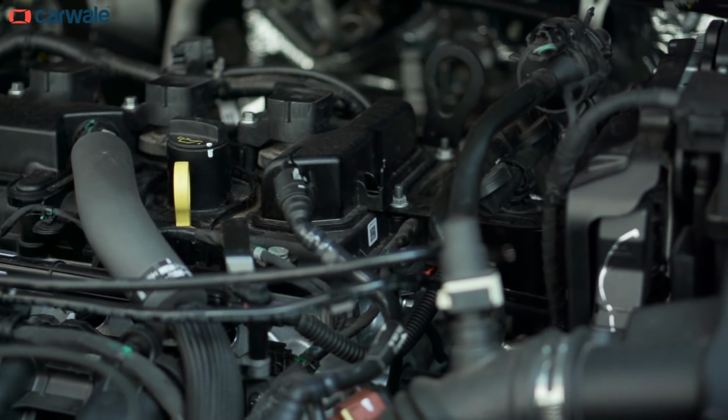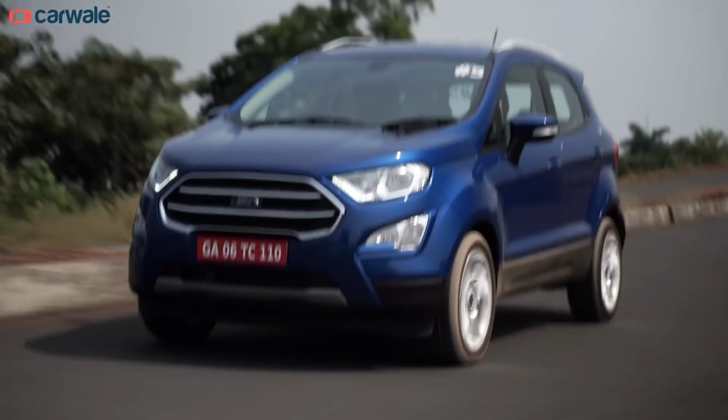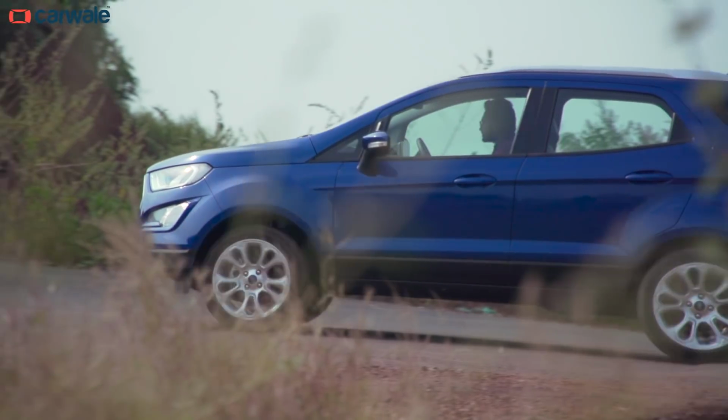3-cylinder engines usually struggle when it comes to refinement, as the odd number of cylinders results in vibrations and noise. You do feel some vibrations when you start the car where it shudders to life, and also at idle. But apart from that, it's a smooth operator, and even when you work it hard, it never sounds harsh, which is a great compliment for a 3-cylinder motor.